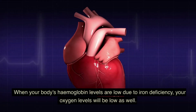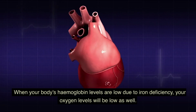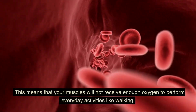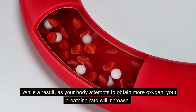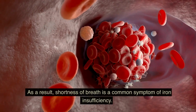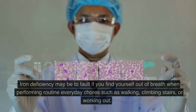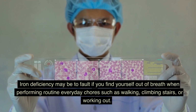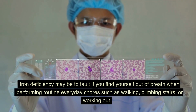When your body's hemoglobin levels are low due to iron deficiency, your oxygen levels will be low as well. This means that your muscles will not receive enough oxygen to perform everyday activities like walking. As a result, as your body attempts to obtain more oxygen, your breathing rate will increase. As a result, shortness of breath is a common symptom of iron insufficiency. Iron deficiency may be the cause if you find yourself out of breath when performing routine everyday chores such as walking, climbing stairs, or working out.